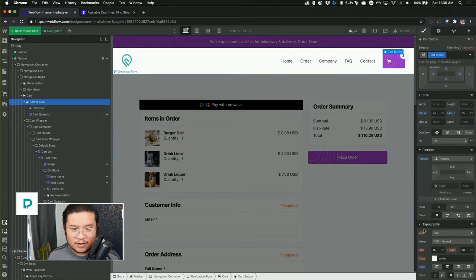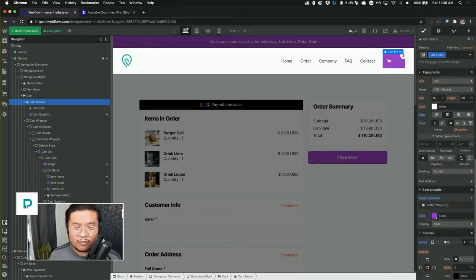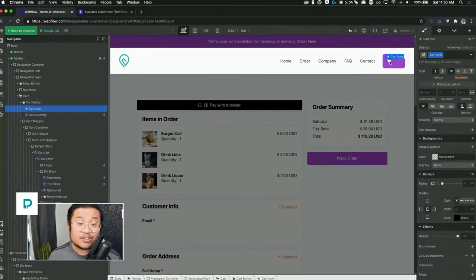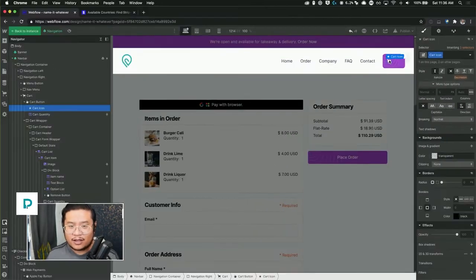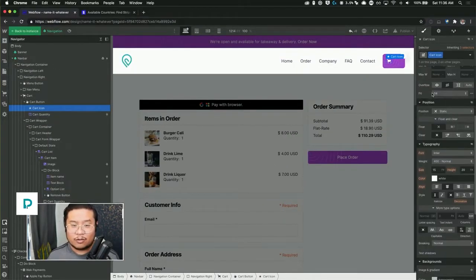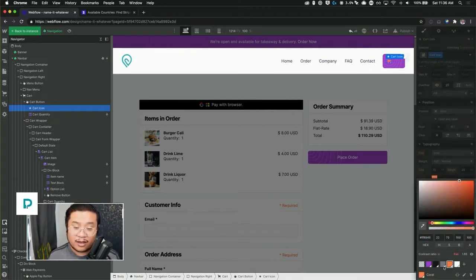Huh. Well, you can mess around with that. Add some more rounded corners to make it look more like a button. You can even change this cart icon by replacing it with another image if you want. Again, it's your world. It's your call. What if I change this to orange? Okay, I can do that. Yeah, I'll just leave it white for now.